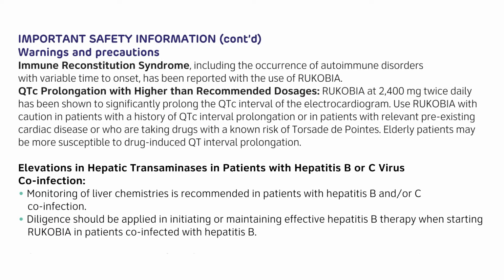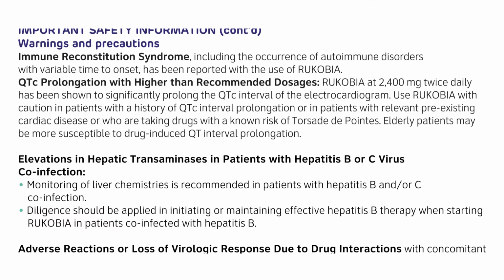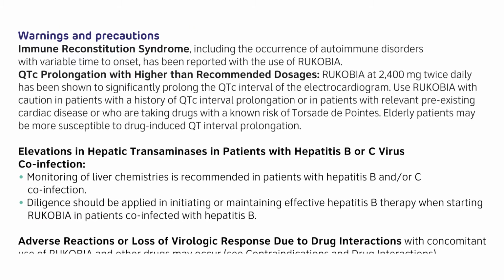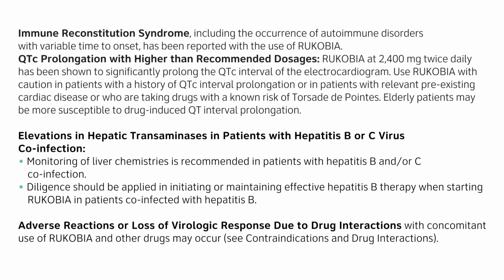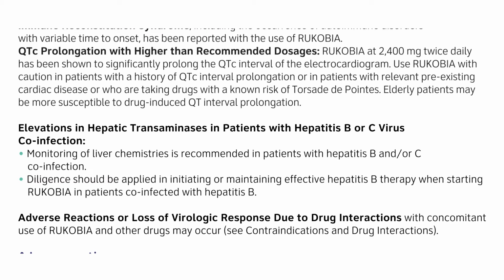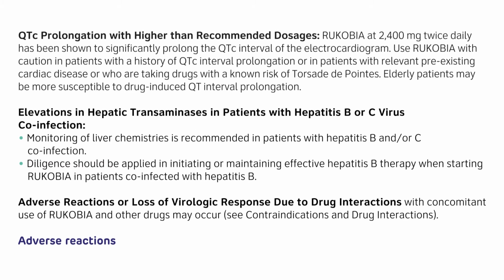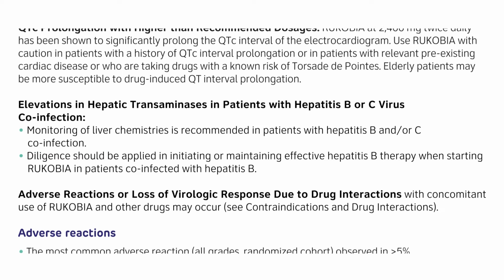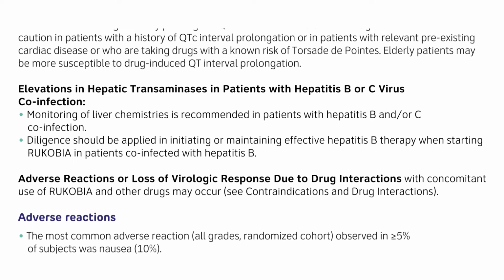Important safety information continued. Warnings and precautions. Immune reconstitution syndrome and autoimmune disorders have been reported with the use of Rukobia. QTc prolongation has occurred with higher than recommended dosages of Rukobia. Use Rukobia with caution in patients with a history of QTc interval prolongation or cardiac disease, or who are taking drugs with a known risk of torsade de pointes. Elderly patients may be more susceptible.